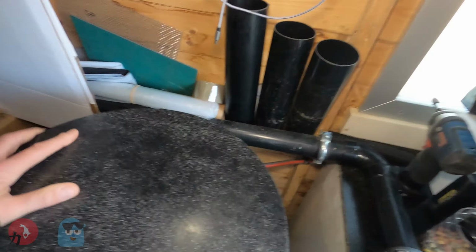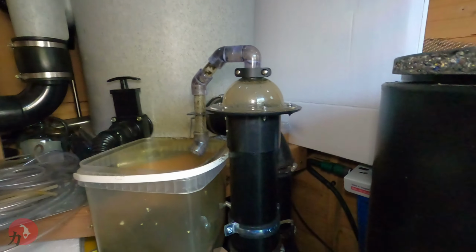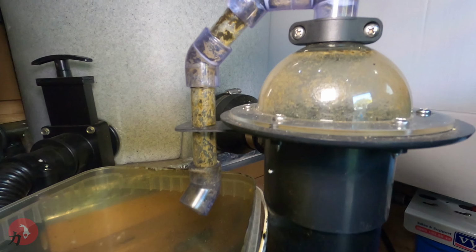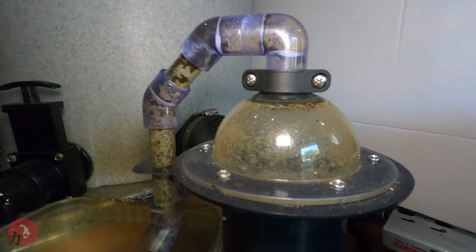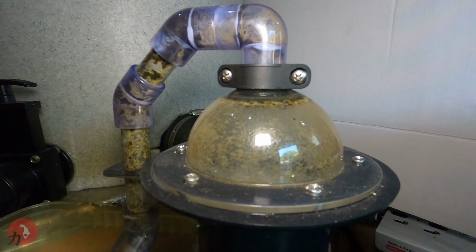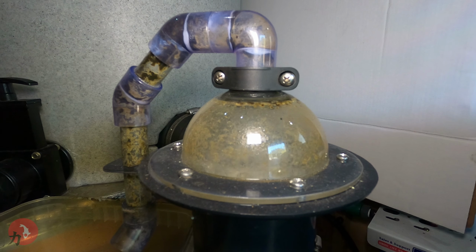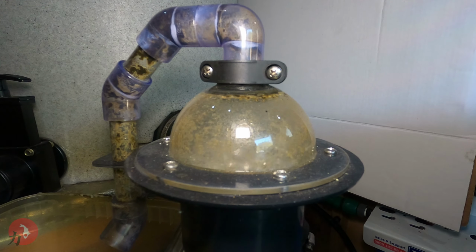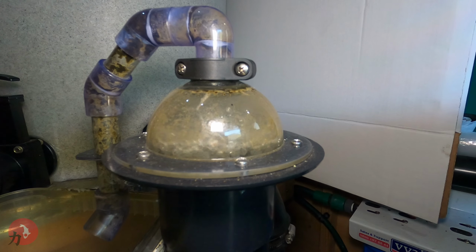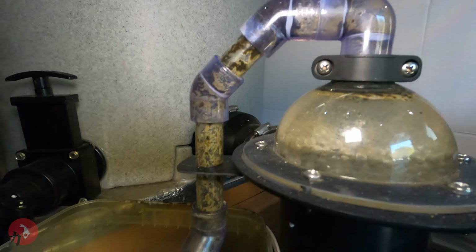We'll let the fractionator get water level again, and start doing the air. We'll keep our eye on it. So it's coming up now. Here it comes. But it's been playing ball, it's been working really well.